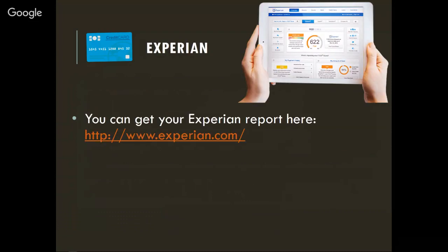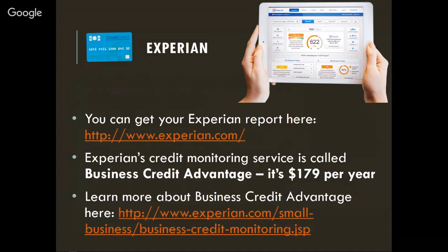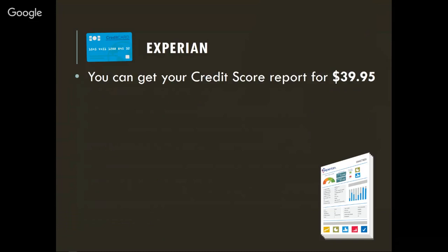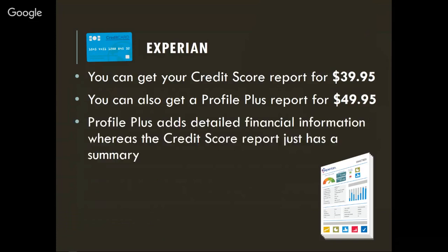So you can get your Experian report at Experian.com. Experian's credit monitoring service is called Business Credit Advantage. It's $179 per year, but to get the main reports with scores that you want is about $49 a month. And when you go here, you're going to see options. If you go to Experian.com/small-business, you'll be able to get credit monitoring and access that information right there. Now you can get your credit score reports for as low as $40. The main one you're probably going to want is about $49.95, what's called Profile Plus.